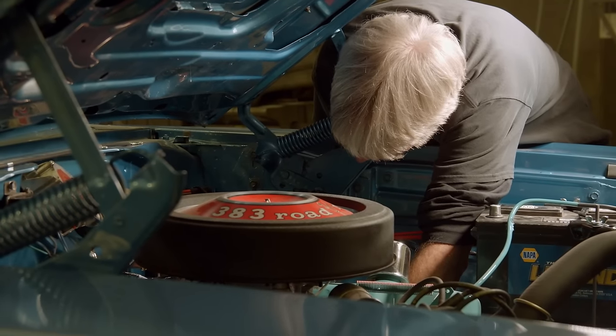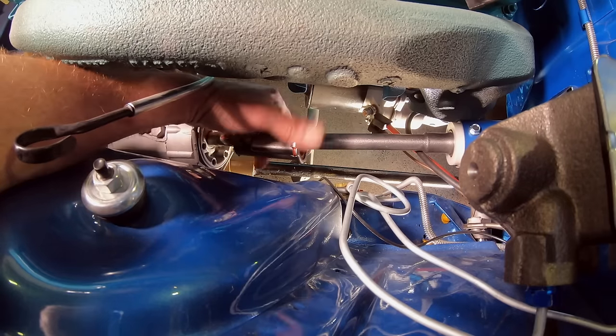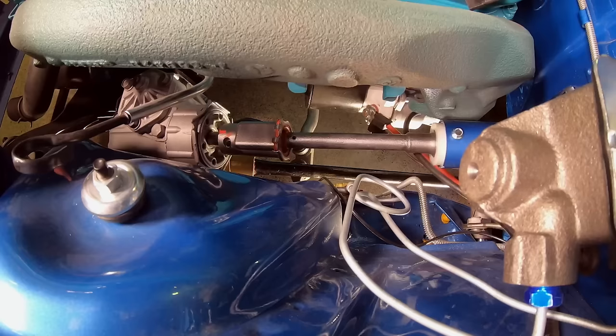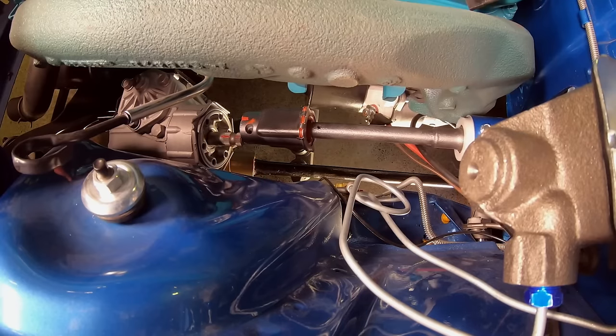You going under the speedo cable or above it? Under, or over. Over? Yeah. Okay. Oh, man. Man, that slid on like it was nothing. Sometimes we get lucky. Oh, wait. What's wrong? Don't say that.